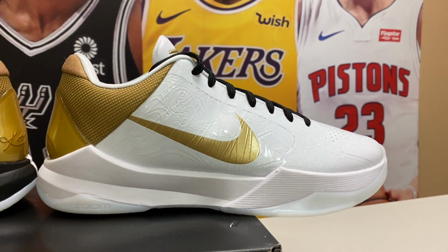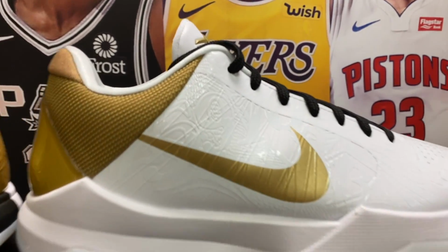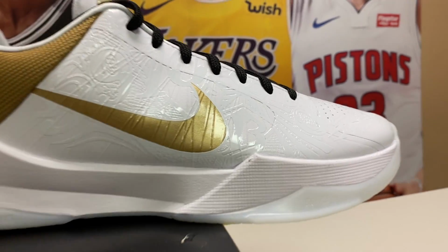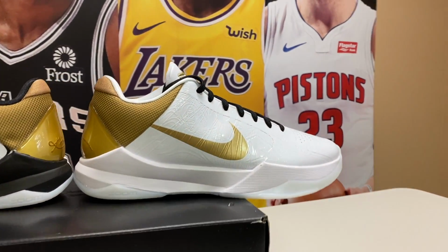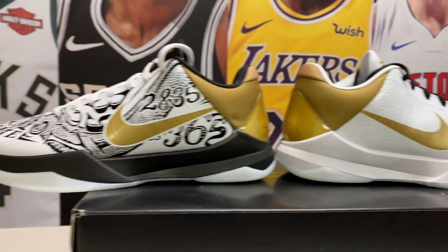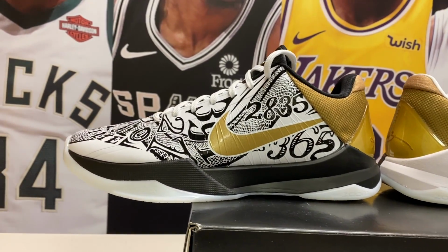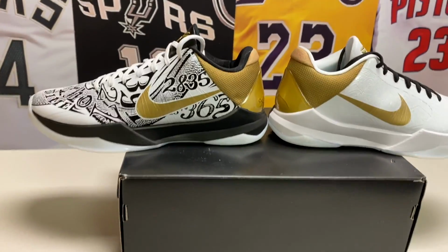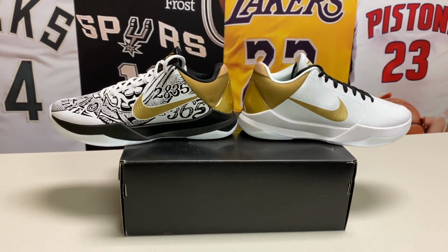So this one, it looks all white and gold, but it actually does have the patterns printed on top, also just in white. So from far away, it looks a little plain, but as you get a little bit closer, you see a lot of the details included on there. And then of course, the left sneaker has all of those details, and from really far away, it looks really cool. So now I'm going to get them changed out to the medial side, and we'll compare those.